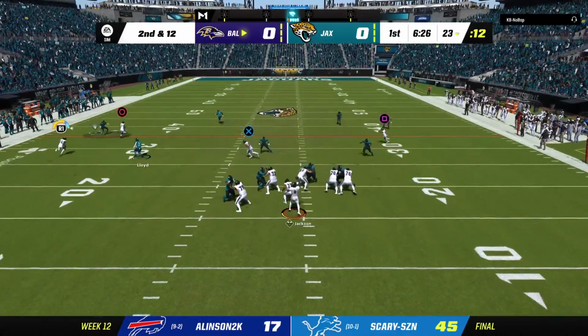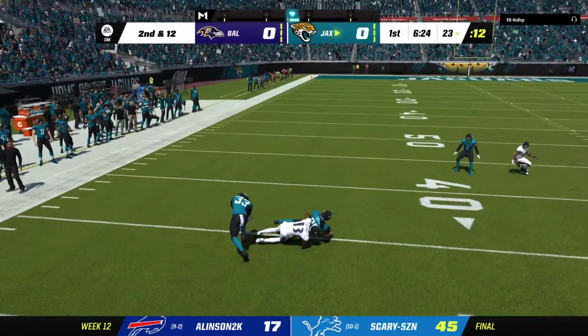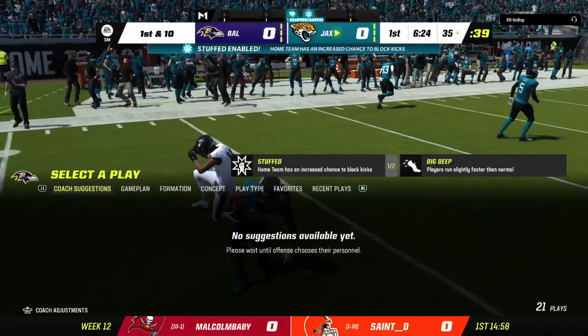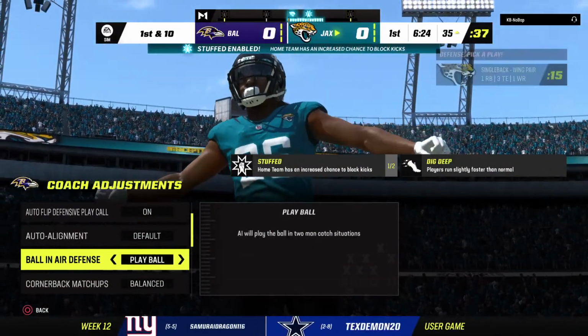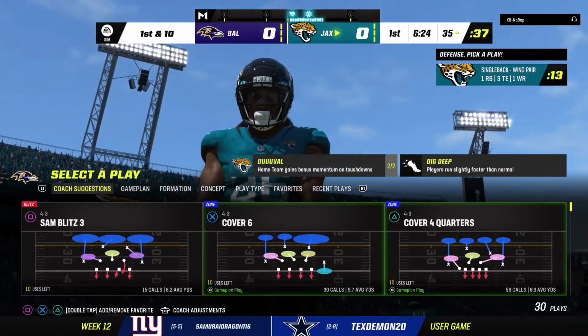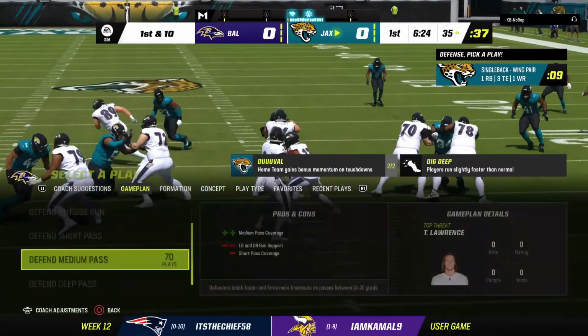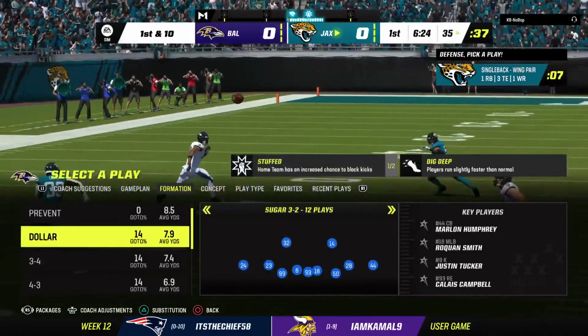To throw is Jackson. Into double coverage, and it's intercepted. Shaquille Griffin with a pick. And his crew will take over with the football at the 35-yard line. Well, that is a quick lesson on how difficult this defense is to throw against. An interception on their initial drive of the ballgame.